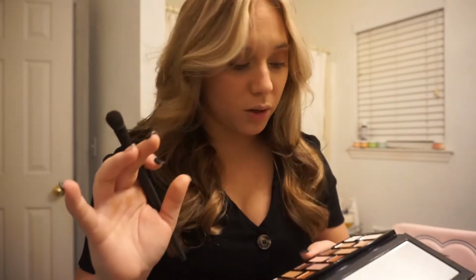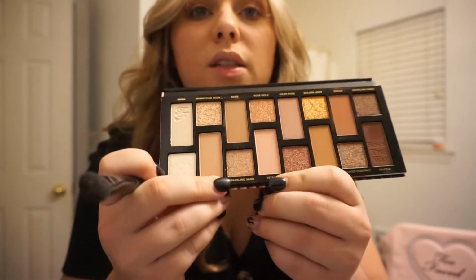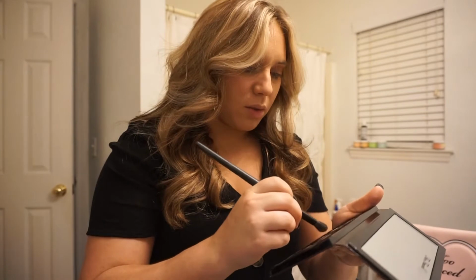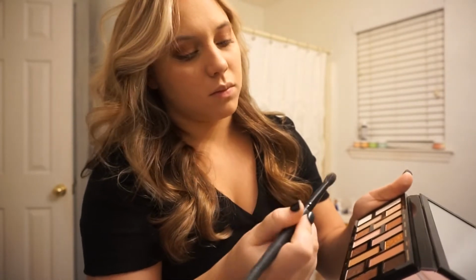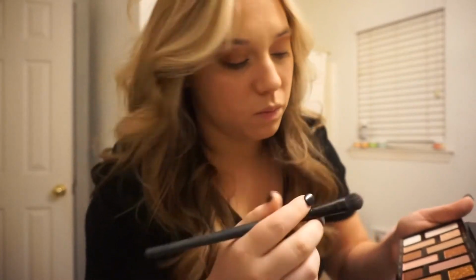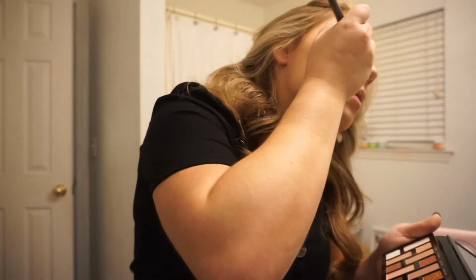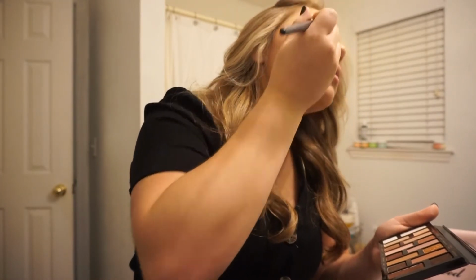Now y'all know how much I like sparkle, so we're gonna try this pretty sparkly color down here. I think it's called Sparkling Sand. And I'm gonna put that on the lid. It's like a nice, glowy sparkle color. Sparkle. Ooh, that's pretty. I like that. That's all I'm gonna do with the eyeshadow.